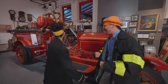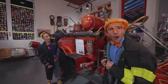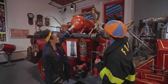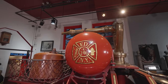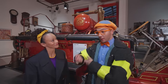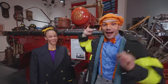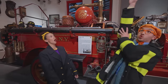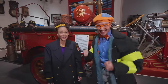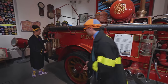That's right. And if you look at the top here, Blippi, you'll see the hose. Check it out. That's a big, powerful one. It's really strong and a ton of water can come out of it. There's a hose that a firefighter could hold, but if there was a fire really, really high up, they could spray it with this giant sprayer. That's so cool. And what are these? What are those?